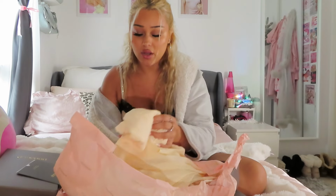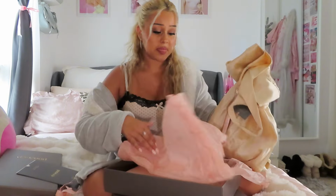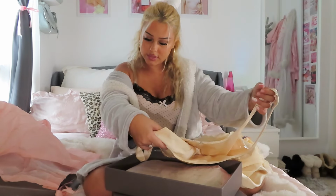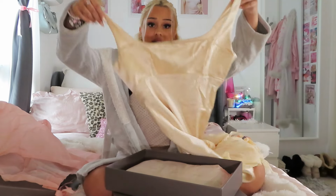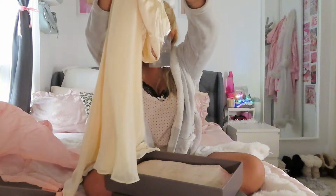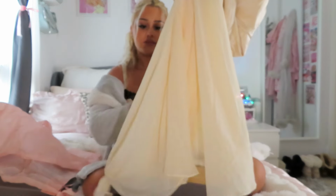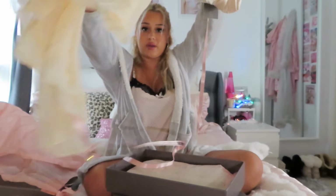Okay, which one is this first? They're so dainty. Then I'm scared. Okay, I think I know what this is. Okay. This one. This is a champagne, or they describe it as macadamia, I think. Silk maxi dress that has like, what do you call this? Chiffon? Like that light material at the bottom that flows out like a mermaid.